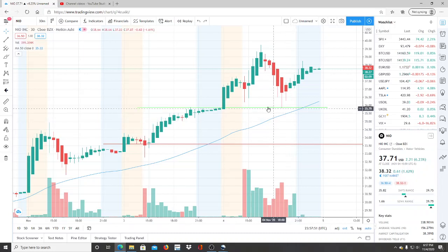Now, it's very important to see how resistance was broken through and how resistance turned into a support. Slightly got broken through, but it was used as support to continue to bounce back. That's a really good sign for the bulls as well, that they're really breaking through these resistance levels and making sure they don't fall back below them.